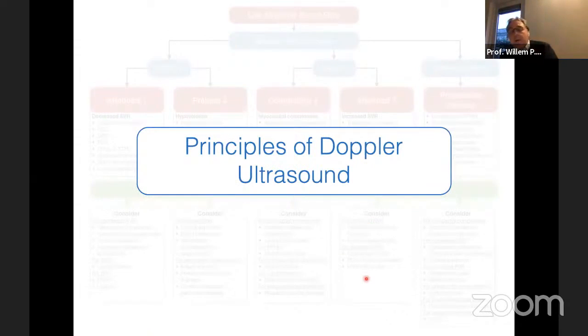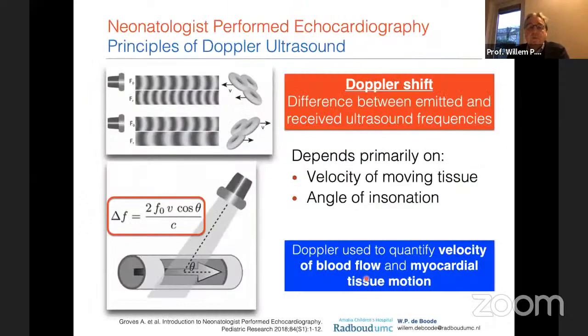Let's go on, because we're talking about cardiac output assessment using neonatologist performed echocardiography. Let's go to the principles of Doppler ultrasound. What we use is the Doppler shift, and that's the difference between the emitted frequency and the received ultrasound frequency. That depends primarily on the velocity of the moving tissue, but also on the angle of inclination, as you can see from this equation. This Doppler shift is used to quantify the velocity of the blood flow, but also, for example, in tissue Doppler for the myocardial tissue motion.